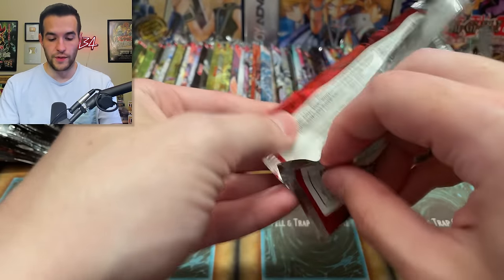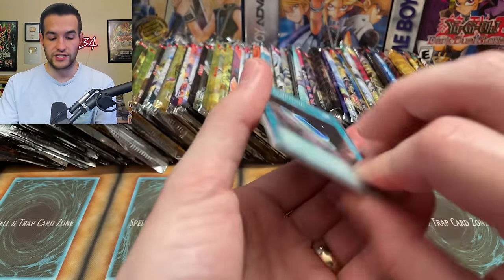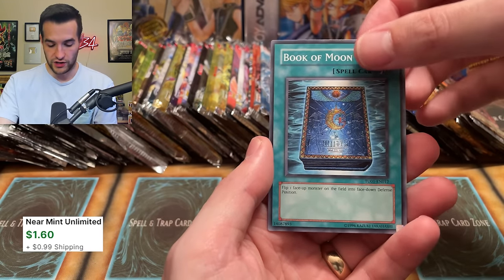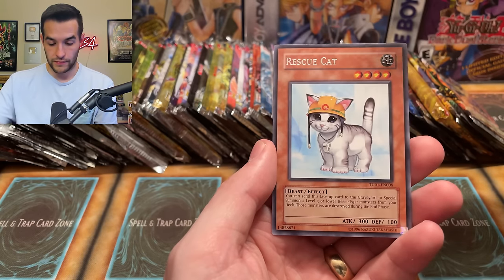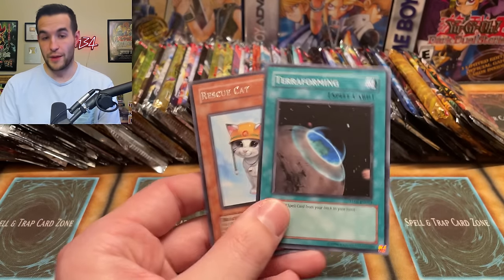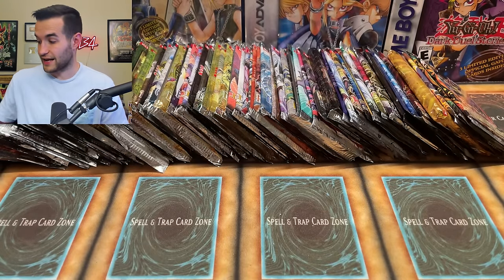Turbo Pack, Booster 1. Judgment Dragon, Ultimate Rare. If we pull that, we are gonna lose it. Let's go. Terraforming, solid card. Book of Moon, another solid card. Here we go, come on, Judgment. Rescue Cat, that's also a pretty good card. I can't complain there. So Terraforming might be a dollar as well. So pretty solid pack for not having a foil.